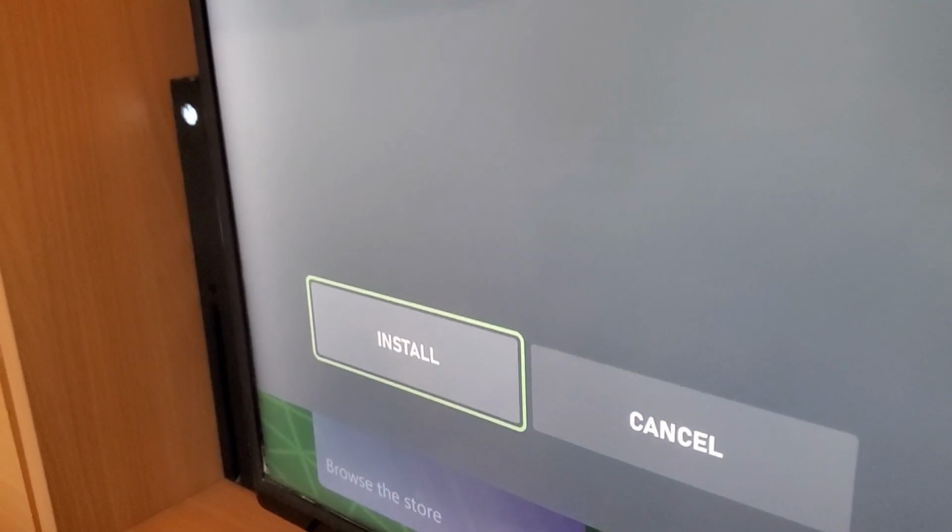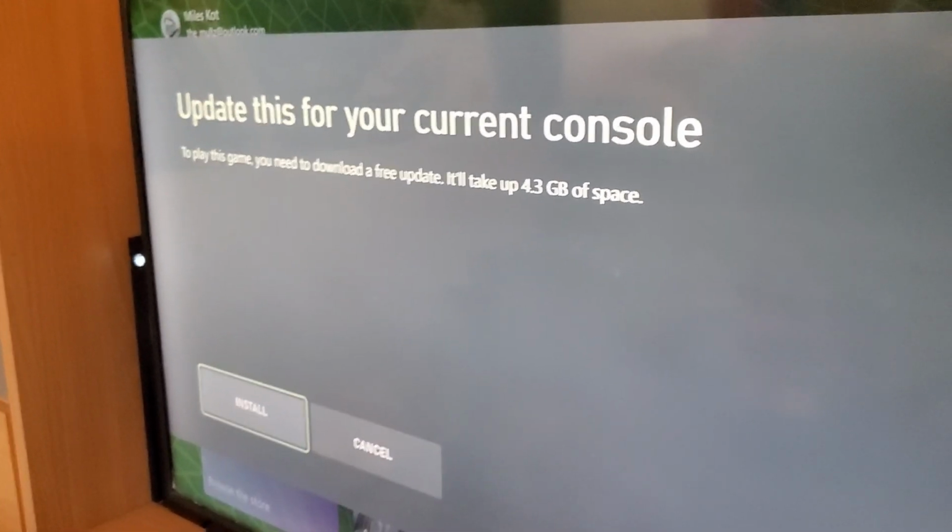Interestingly enough, it seems like it installed on my X. So, I mean, that's good. It's backwards compatible. Maybe it's not backwards compatible on the 360, but it is on the X. But either way, game still works. I can play it on one of my Xboxes.